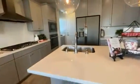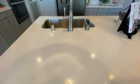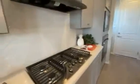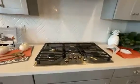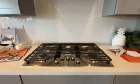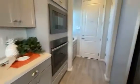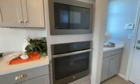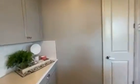And then look at this quartz countertop. So beautiful. And the farm sink, countertops, cooktop, all gas 5-burner stove. The gray cabinets are so chic looking. And then look at this built-in microwave and stove here. Nice backsplash. I just love the gray cabinets.